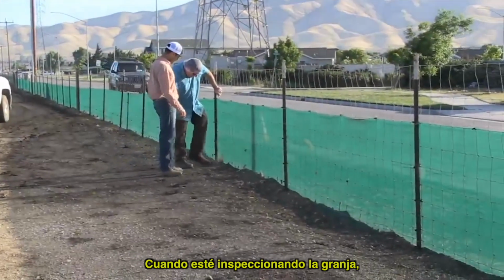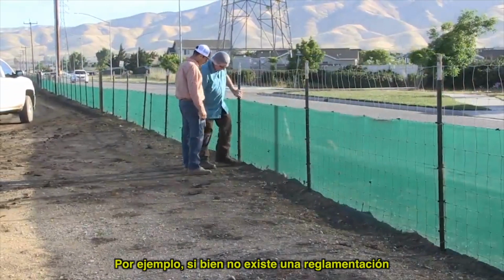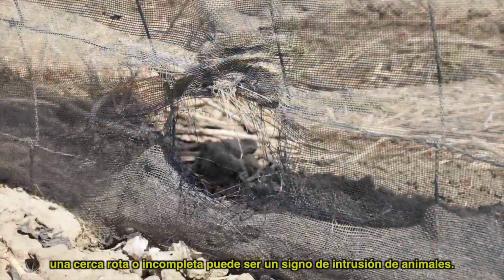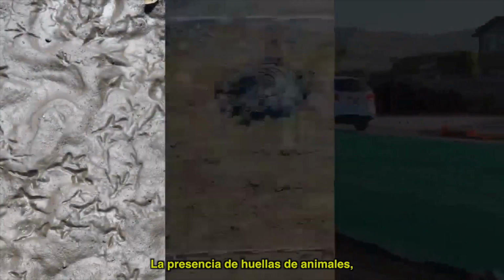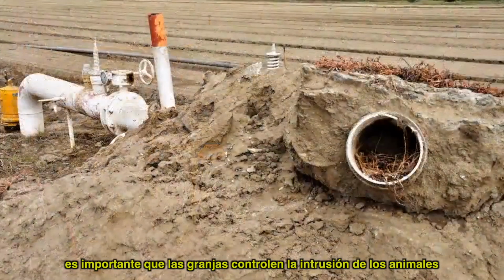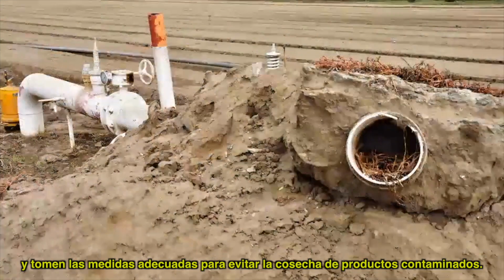When you're inspecting the farm grounds, look for any signs of possible intrusion. For instance, while there is no regulation stating that farms must have fencing, a broken or incomplete fence may be a sign of animal intrusion. The presence of animal tracks, feces, or damaged crops are also signs of intrusion. While animals are a natural part of the farm environment, it is important that farms monitor animal intrusion and take appropriate steps to prevent the harvest of contaminated produce.